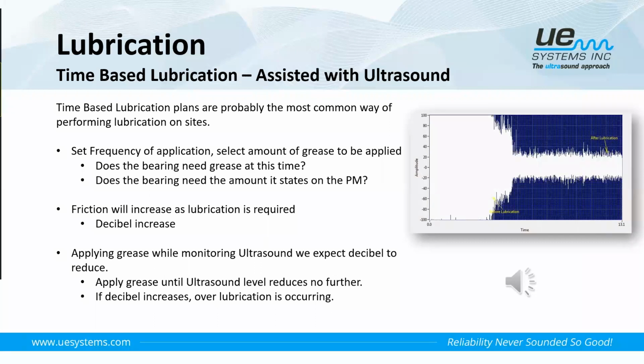As we can hear there, and as we can see from the time series waveform, a large level of friction and ultrasound is being generated. As the grease applies, the sound becomes a lot smoother and lower in decibel value, and it doesn't go any lower, so we stop applying the grease. A good way of utilizing ultrasound to help us with our lubrication practice.